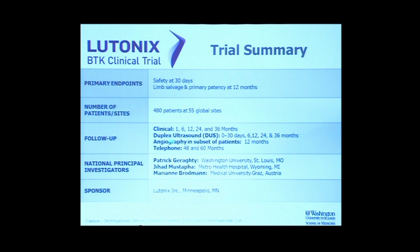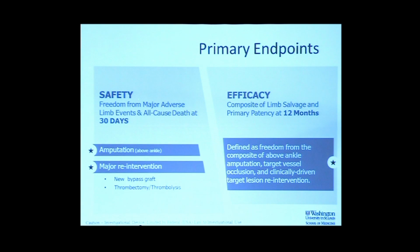Duplex ultrasound is our primary mode of follow-up at most of the visits. We are going to get angiography in everyone who's not renally insufficient at 12 months. My co-investigators are Jihad Mustafa, and in Austria, Marianne Brodmann. Safety: peri-procedural death at 30 days and then major adverse limb events. Efficacy: we're looking at a composite of limb salvage and primary patency at 12 months.